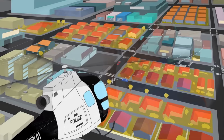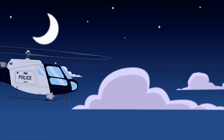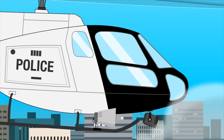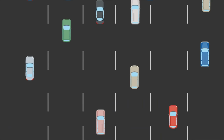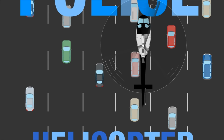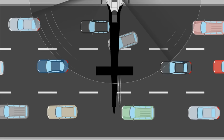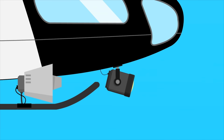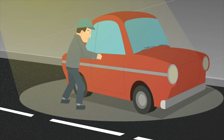Up, up, up in the sky every night and day. A superhero that can fly, and it's here to keep us safe. It's a police helicopter, a police helicopter, a police helicopter. Oh, oh, oh, oh. Then now is how the rotors go. He's got a bright spotlight shining down below.